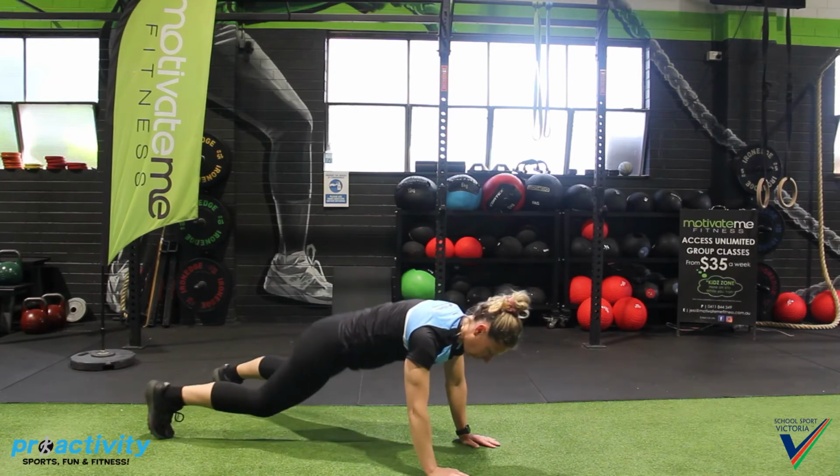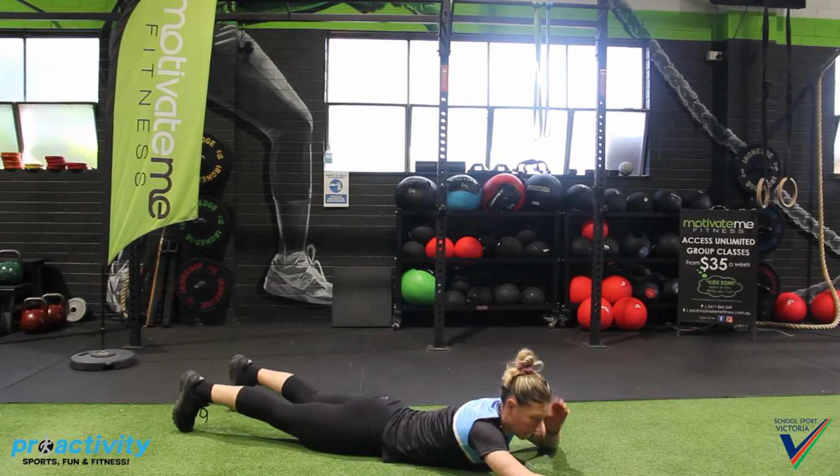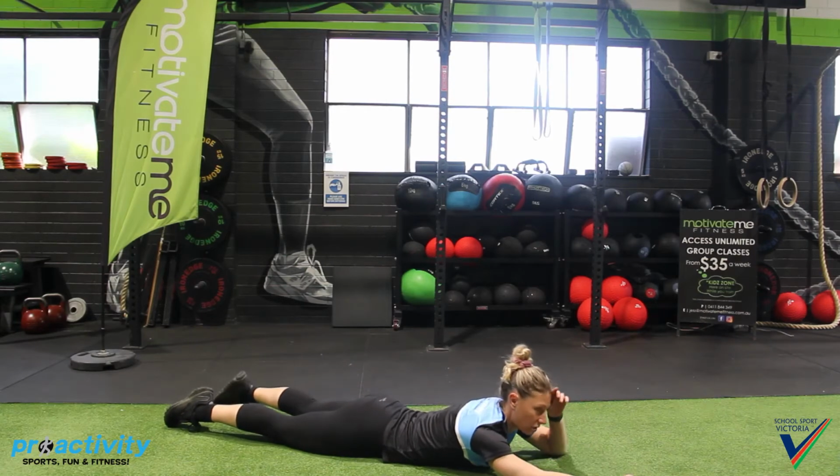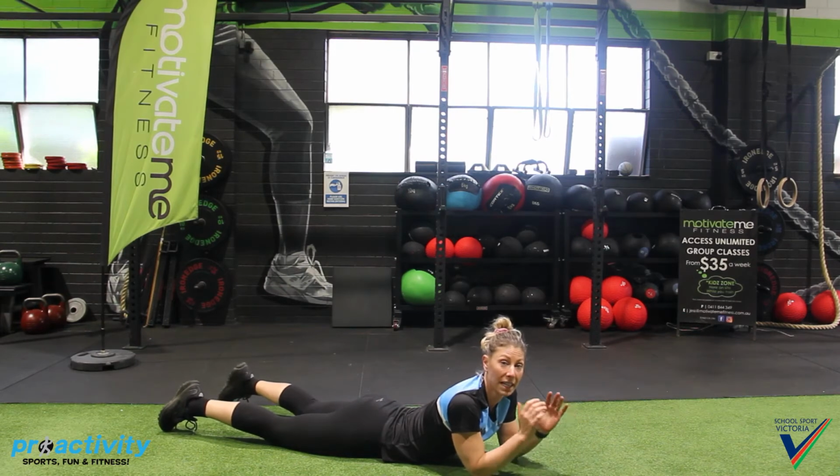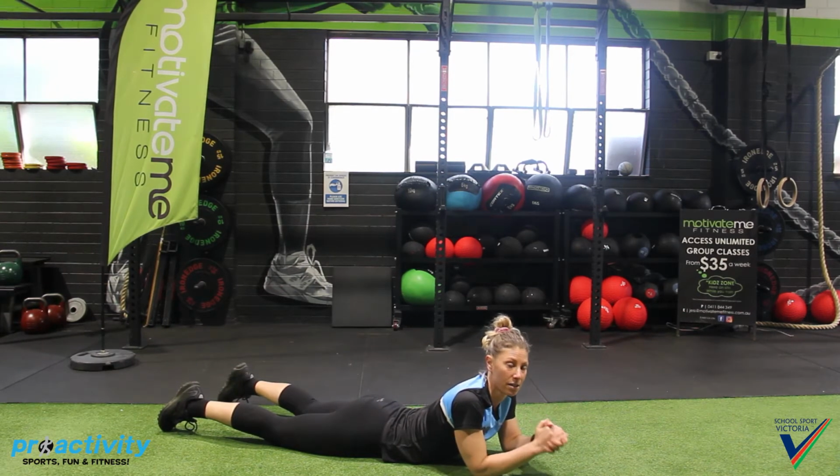So we're going to head on to our stomachs, lying from there, and we talk about activation. Activation is about switching the muscles on, particularly the little muscle groups, so like our glutes, more importantly through the core, engaging those before we start certain exercises, okay?